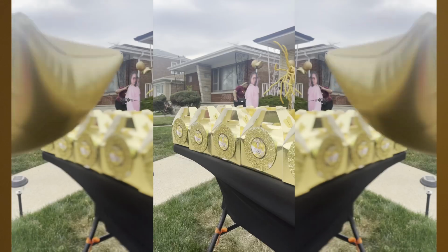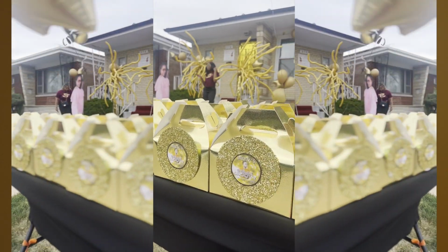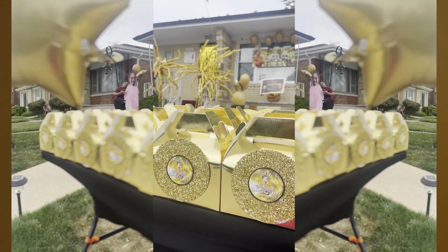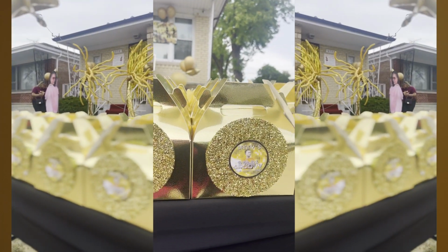Oh my God, we made those. DIY. We bought a whole bunch of blank CDs and we put Mod Podge on them and poured a whole bunch of gold glitter. They got labels cut out, put it on the box. It was like my own little record on top of the gift box with my favorite snacks, the honey buns, popcorn, all types of stuff. It was a moment. It was definitely a moment.